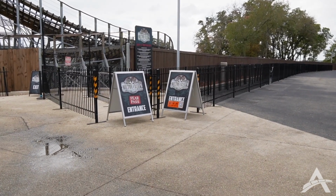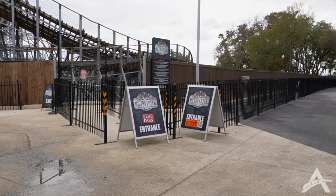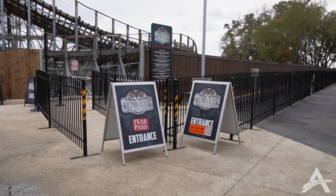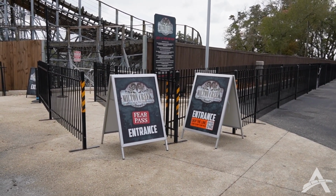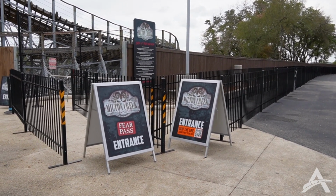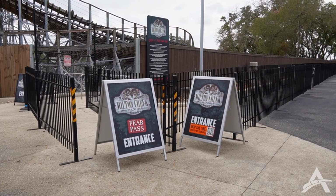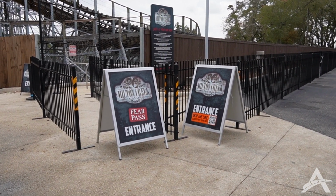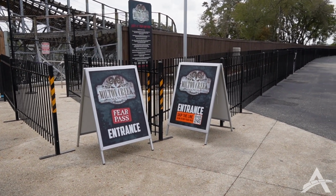So, I want to point out, you'll see you have the skip the line and the Fear Pass entrances. The haunted houses are free. However, you can pay an upcharge if you'd like to wait in a shorter line. Those prices fluctuate, so that is something I would check on SeaWorld's website. But if you come on a busy day, it might be worth it.